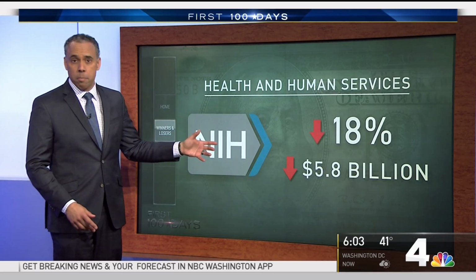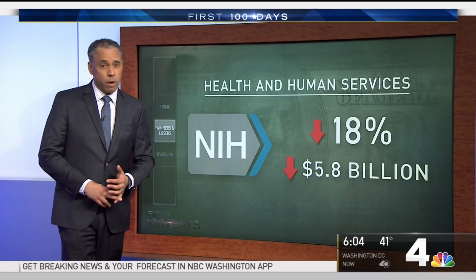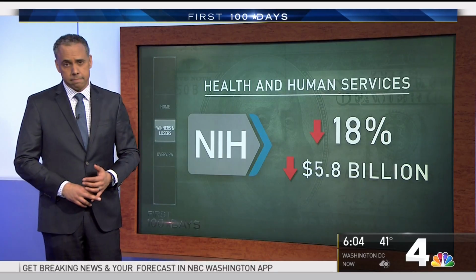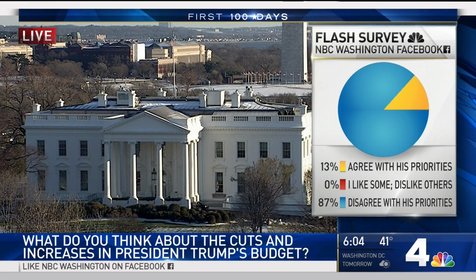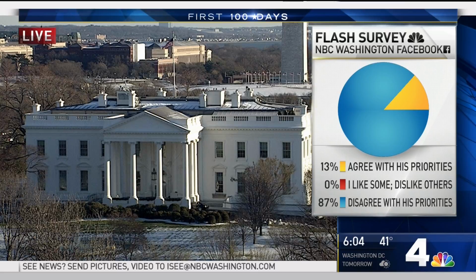NIH is based right here in Bethesda. It could lose 18% of its budget, or somewhere in the realm of $6 billion. Vance: Thanks, Chris. A lot of people weighing in on the president's budget proposal. Take a look at the results of our flash survey. So far, most say they disagree with the president's priorities. In order to vote, we invite you to the NBC Washington Facebook page.